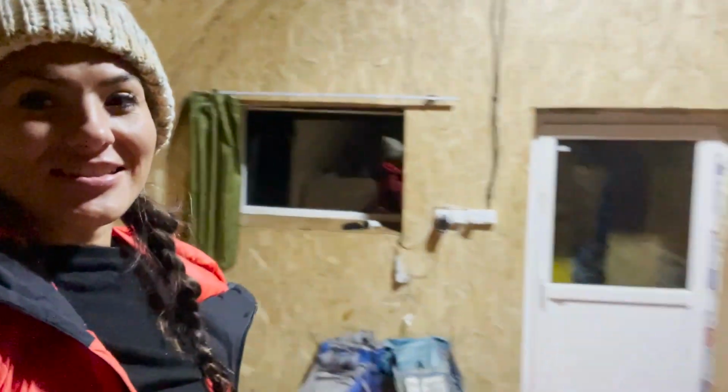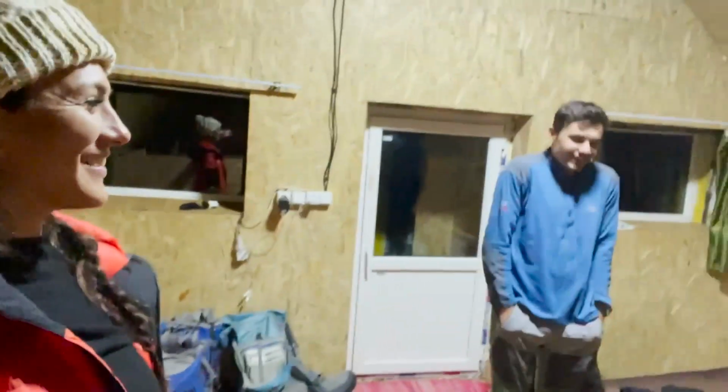Basically, we're ready, but you can see it looks really grim in here because the lights are off, because we're trying to conserve energy, because we have one light bulb and solar power. So Hamid said he's going to carry us up the mountain if we don't make it. So remember that we said that. Hamid is carrying us up the mountain.